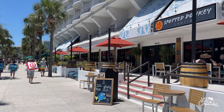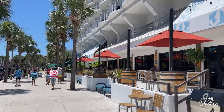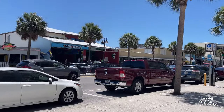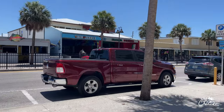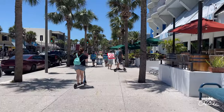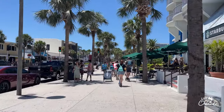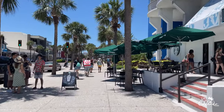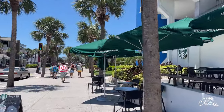This is Spotted Donkey, which is a Mexican restaurant under the Hilton, which is a great spot as well. Over there is Jammin's, which is another late night spot. You'll find a lot of nightlife over there at night. And we're coming up close to the pier and the marina as well, which is going to be just a really busy area. And then after that, it's just going to be busy.